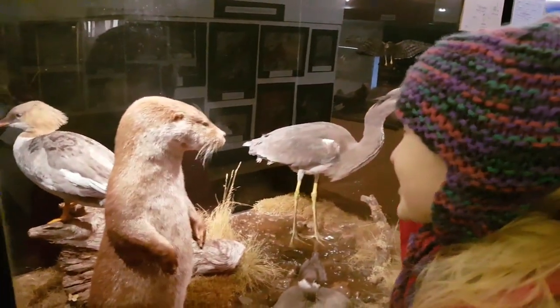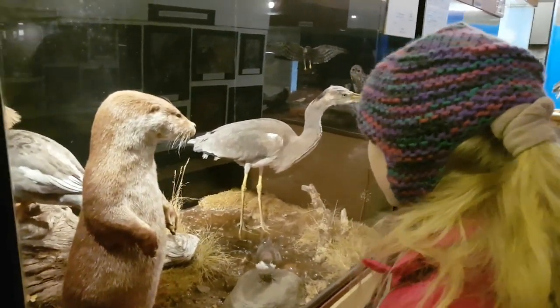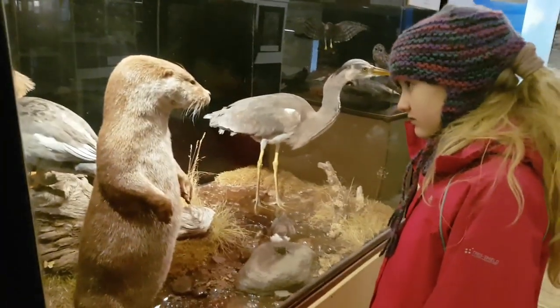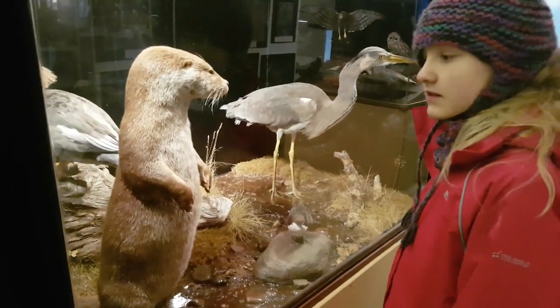Oh, Izzy spotted an otter. I thought they were smaller. No, they're quite big. Dog otters are really, really quite big. The dog otter is the boy. He would be bigger than that.